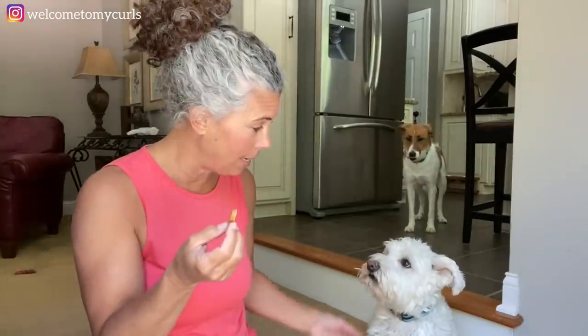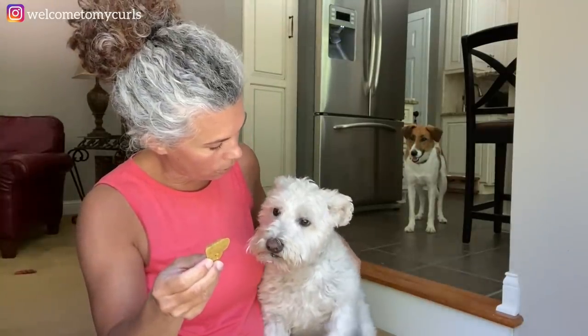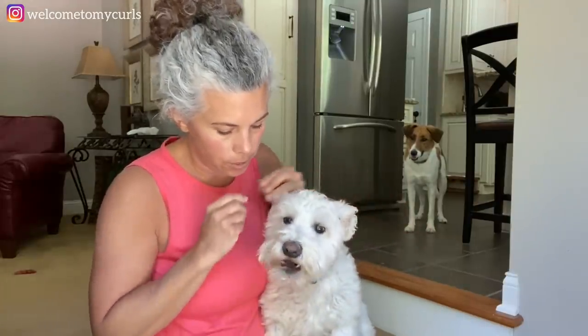Maxxie has already had plenty of treats and he knows how to do the doggy door, but I feel bad because every time I get a treat out, he comes running. So you know how to do the door, don't you? And you do it really good. I'll give Maxxie your treat because you've been so sweet.